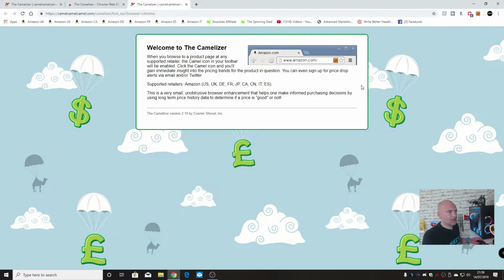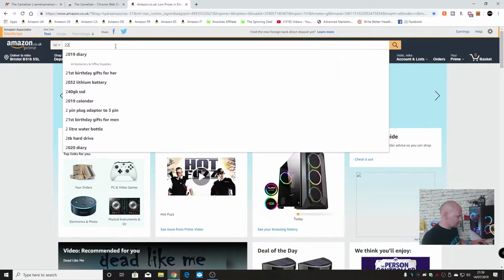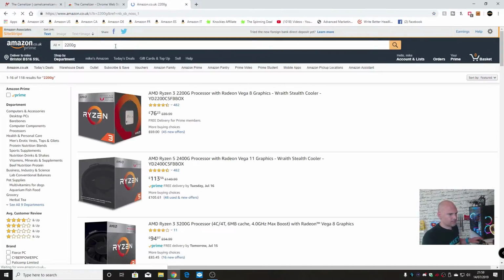Anyway, if we go to Amazon UK now, we'll type in a product which is going to be relatively popular, so maybe a Ryzen 2200G. So let's type in 2200G, and let's look at the first one on the list. So Ryzen 3 2200G. The price at the moment, this is before the sale, is £76.28, free delivery for Prime members, so we'll hit that.